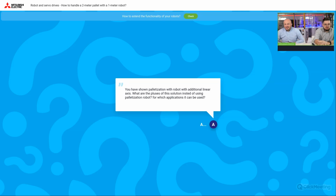Yes, so this application can be used, of course, for products where the weight is lower than 20 kilograms, and for production where the space is limited. So these are the pluses of using a robot with an additional servo. Why? Because you will not be consuming such a big place, you will be using less energy, and thanks to this solution being standard with our robot, you will not put additional money into building such an application.